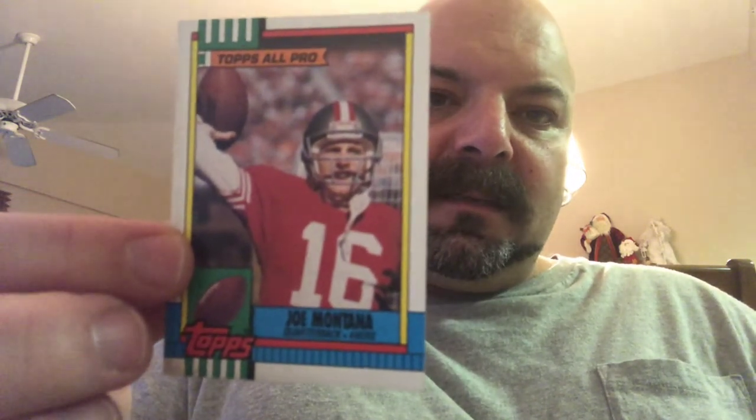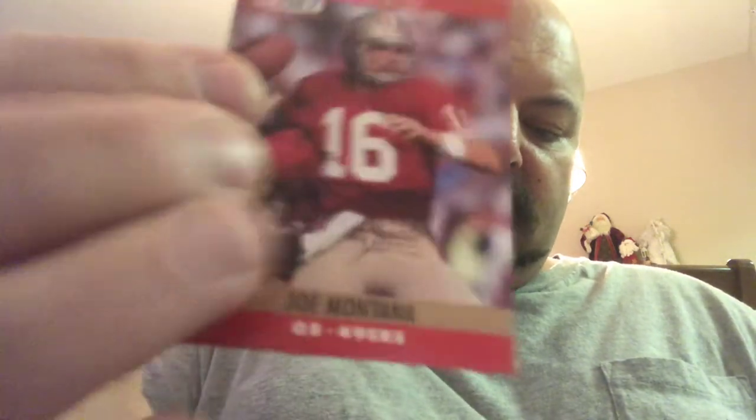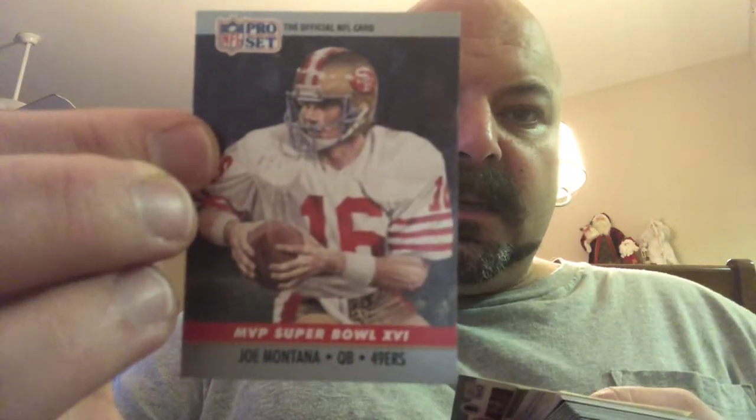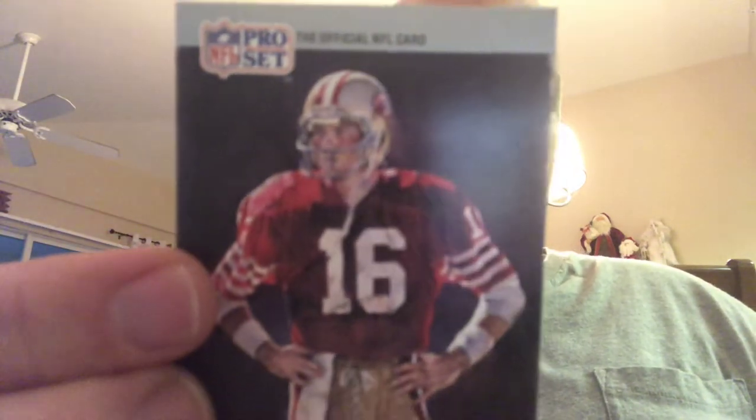And then a nice 1990 Joe Montana. Joe Montana. And then another Joe Montana Pro Set from 1991, it looks like. And then some more Joe Montana here. I don't think I have any of these, dude. These are cool. I like these Pro Set cards. These are nice, though. With the art, they look kind of like artwork on these. But those are sweet. Those are very, very nice cards.